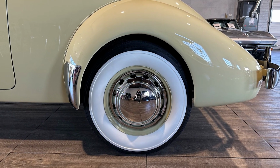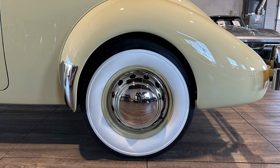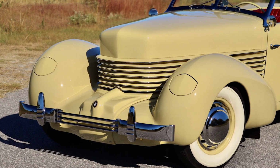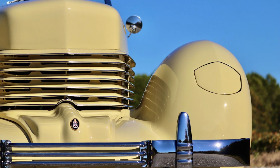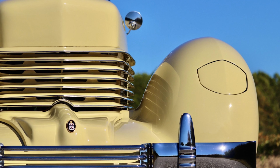Now, if you're hoping to snag this art on wheels, too late. It sold at auction on March 31st, 2025 for $159,000, about 146,000 euros. Back in 1936, this car would have cost you around $2,195, which at the time could also buy you a small house, a cow, and maybe a decent reputation.